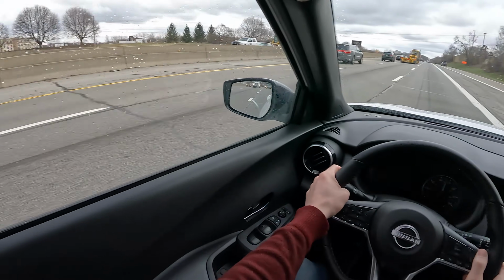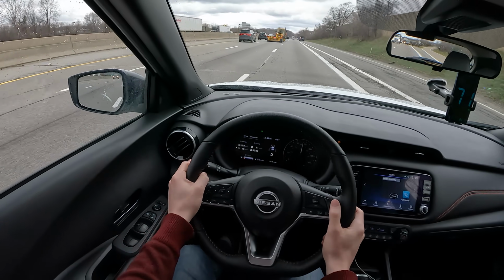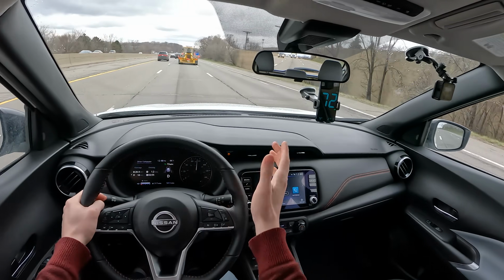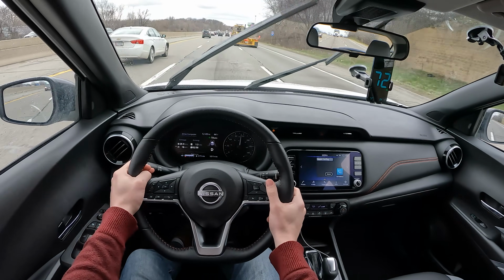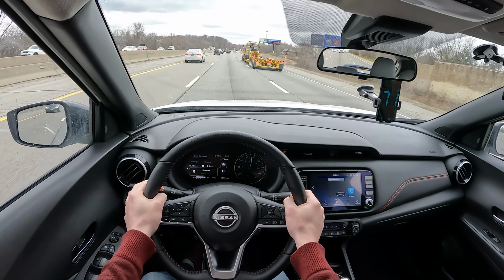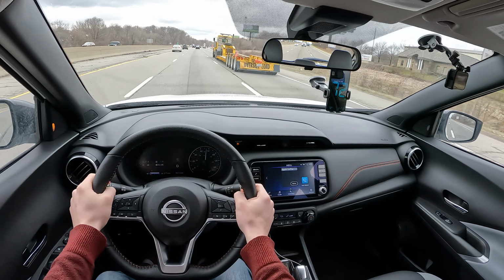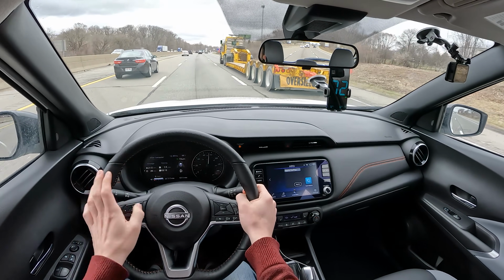I don't know. Small complaint of mine with the Kicks is that there's no digital speed readout, but I bet once we get the cruise on here, it'll kind of tell us, yep, we're set at there, and we got our GPS as well to confirm. There is adaptive cruise control, which is kind of cool at this price point. Okay, settling in. Looks like the car's speedometer is reading about 1 mile per hour high, so we're going to set in at 73, should do about 72.